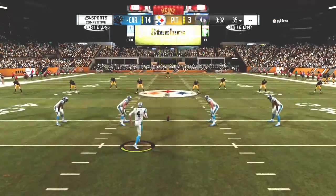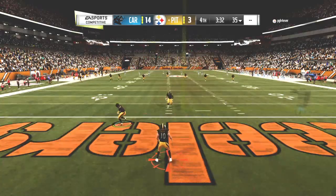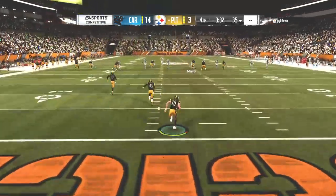Catanzaro out now as he'll kick this one away. That'll be taken in the end zone.